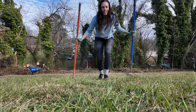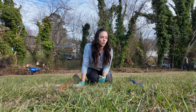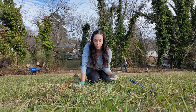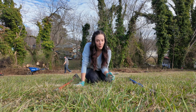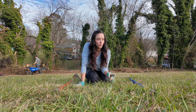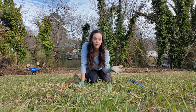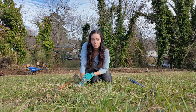The plan has changed. The brush is just too thick, and there's a lot of vines and stuff that's just stuck. It's just too much to do by hand with the tools that we have right now. So instead, we are going to wait. We have someone coming to do a little bit of grading of this, obviously not to make it flat, it's a hill, but just to make it a little bit smoother. There's just a lot of dips and things.